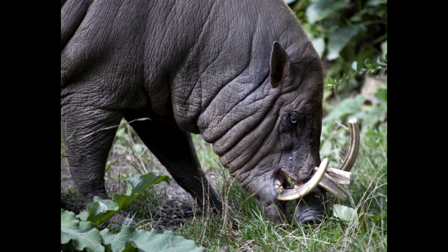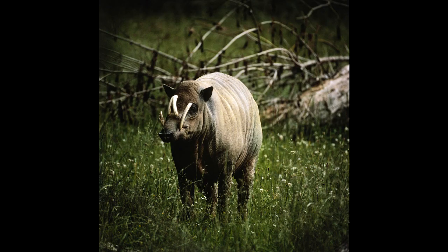The tusks of the adult males are used in intraspecific fighting. The upper tusks are for defense while the lower tusks are offensive weapons. If a babirusa does not grind its tusks, achievable through regular activity, they can eventually keep growing so as to penetrate the animal's own skull. Female babirusa cycle lengths are between 28 and 42 days and estrus lasts 2 to 3 days. The litter size for a babirusa is usually 1 or 2 piglets.